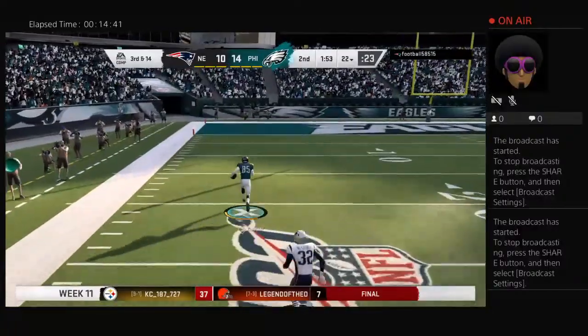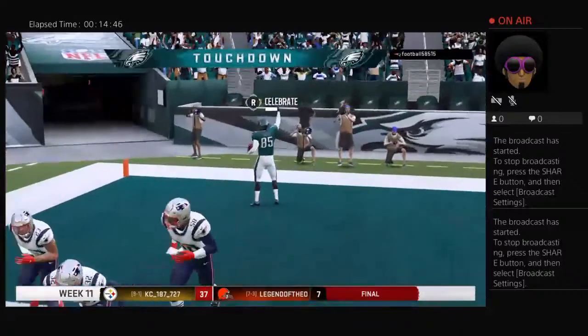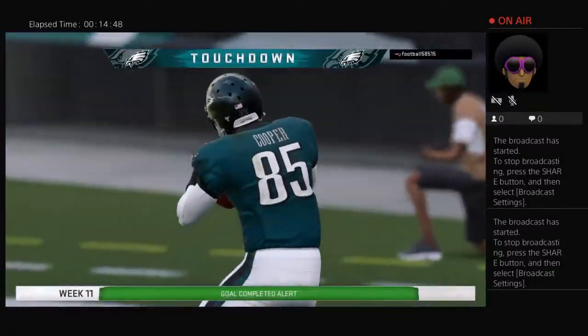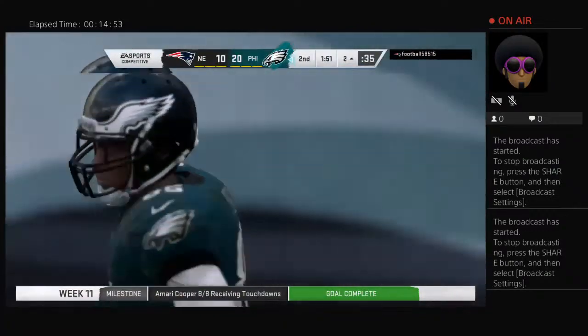He's got a man, complete. Touchdown, Philadelphia. Carson Wentz with 2 first-half touchdown passes. And the Eagles able to push further out in front.